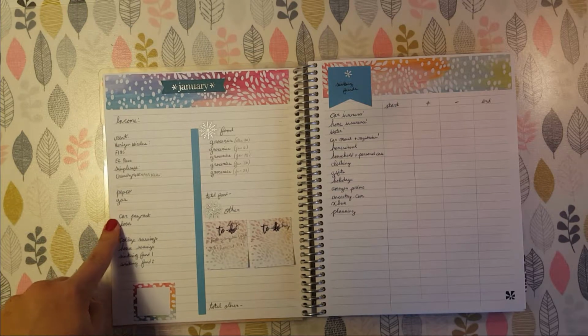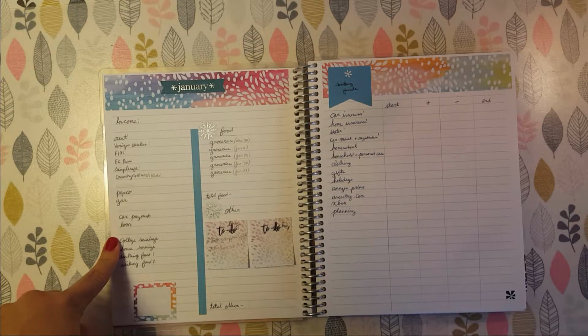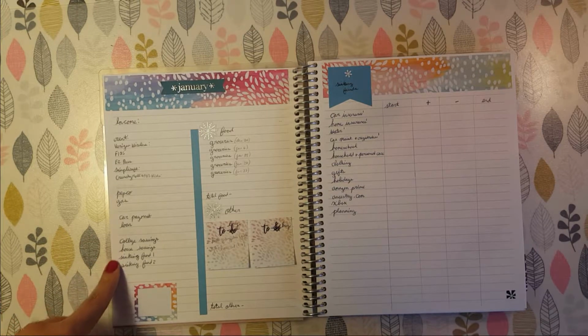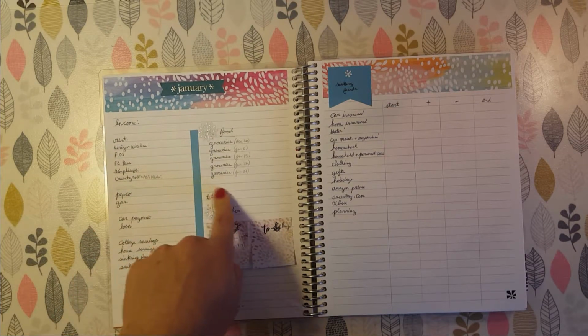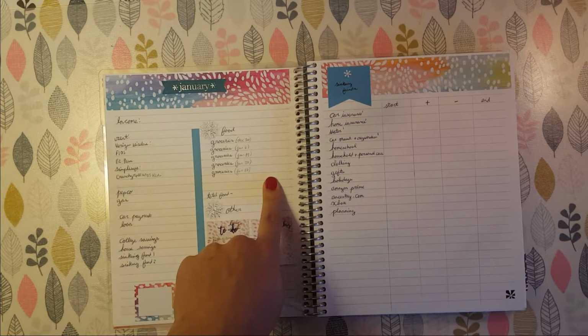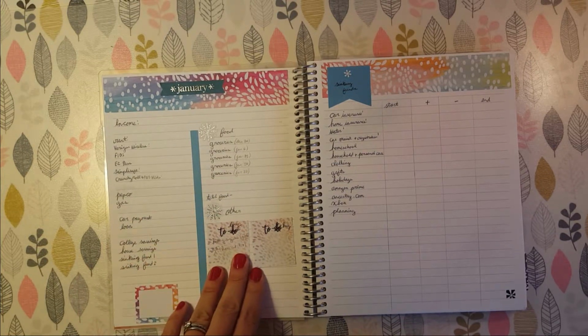How much we're paying on our debts, and then savings. We do have 529 plans for both kids, savings for house, and then we have sinking funds, which I will get more into in a minute. And then over here, groceries, and then I left a couple of lines if we go out to eat or something. And then other. So these would be any other expenses.